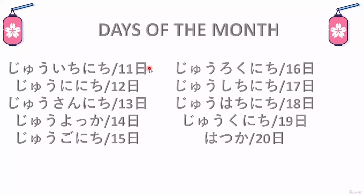So 11th day would be 11日. 12th day would be 12日. 13th day would be 13日. 14th day would be 14日. So this yokka comes from the first 10 days that we learned before. Okay, 14日. 15th day would be 15日.